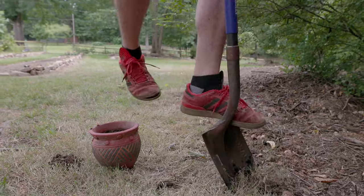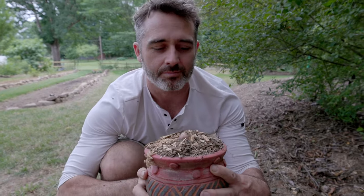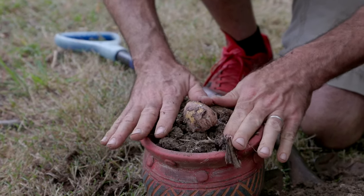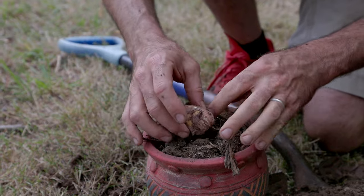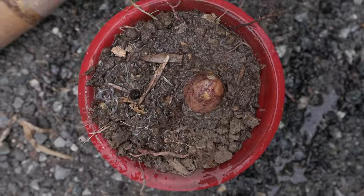Now to dig this up, and we're going to put it in a pot, and we're going to time-lapse it. I wanted to see if I could bring it into the studio, and that is a much more difficult task. Here you can see I just scooped up the egg, and alas, it was an experiment, and it worked.